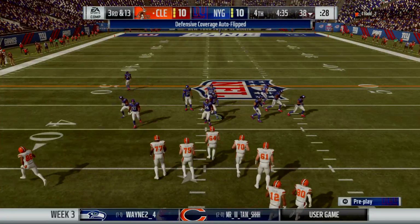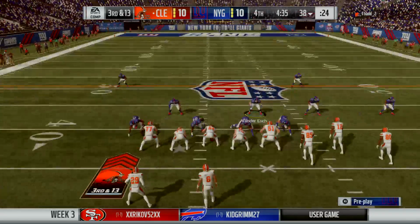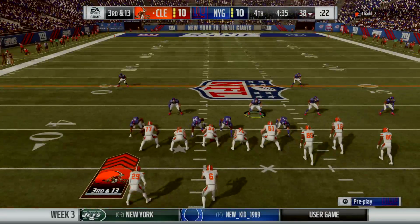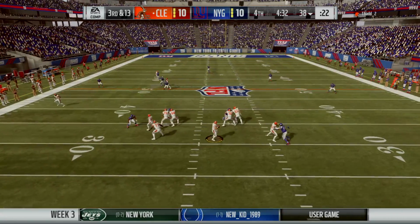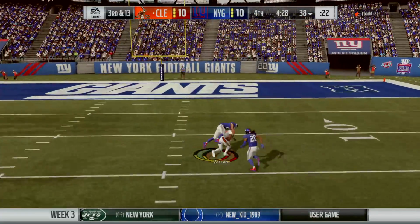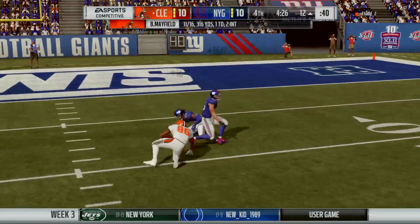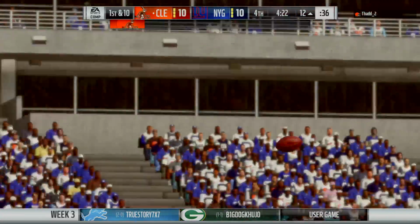The Browns on 3rd down, 2 for 5 to this point. This is going to be 3rd and 13. Throwing, Mayfield. Going up top. This is caught inside the 15. A big play there on 3rd down for the Browns.